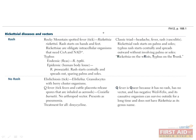Remember, for most rickettsia, this includes Rickettsia rickettsii and Rickettsia typhi, you will see a triad: headache, fever, rash, or vasculitis. The rash is due to the replication of rickettsia within blood vessels. With Ehrlichia and Coxiella burnetii, you will not see a rash.